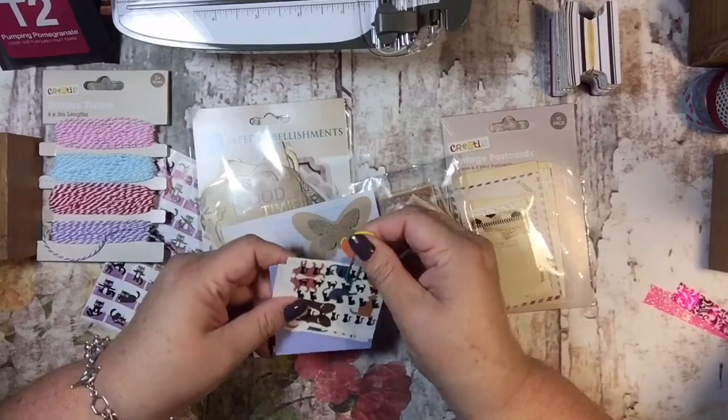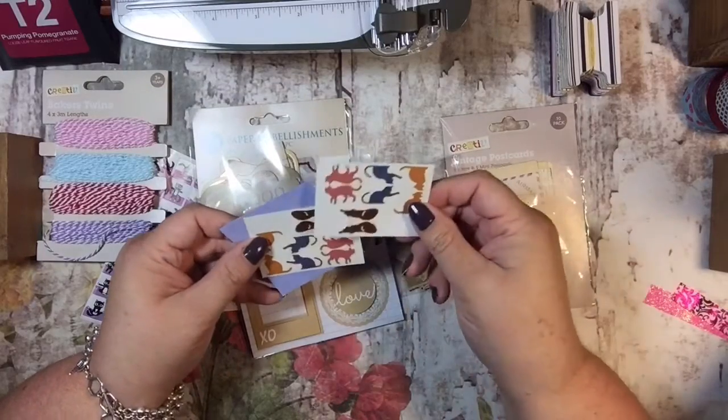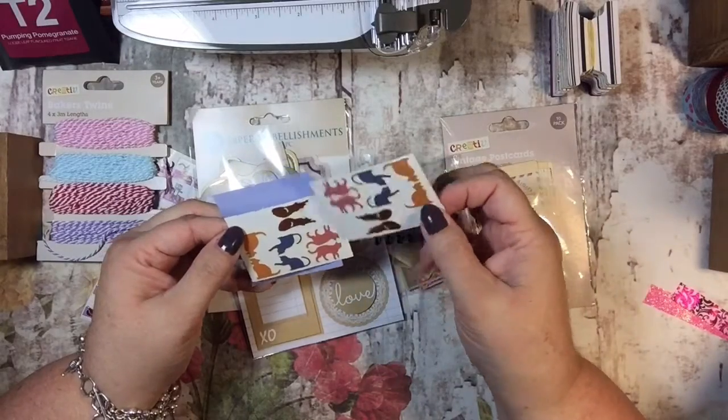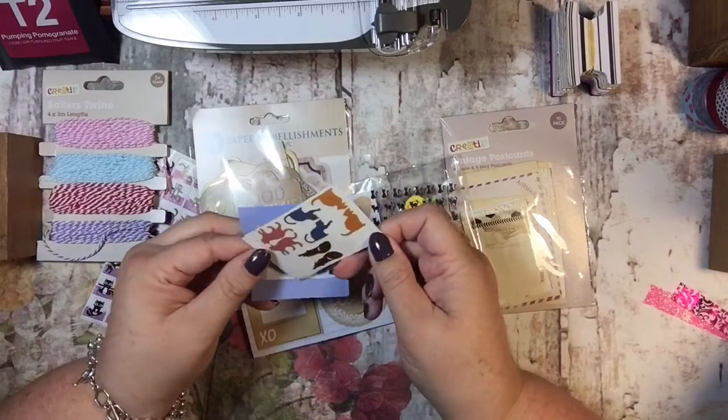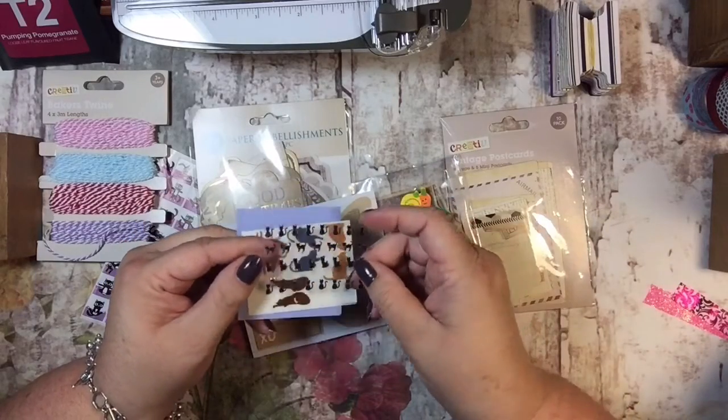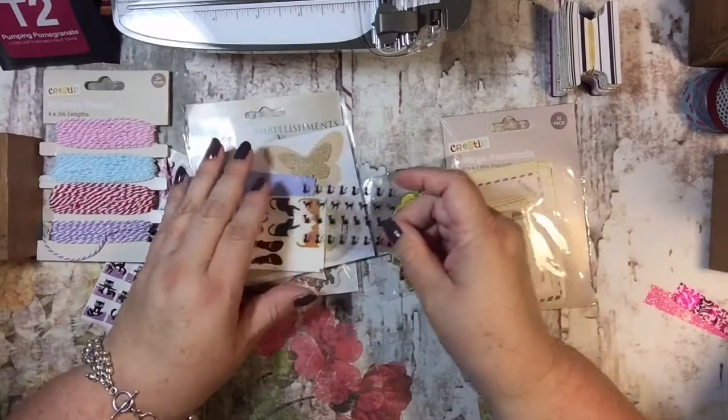I love these. These are awesome. I like how you can fold the cat in like that and put them on different pages. How cool is that? Little kitty cats. And these are so cute. I might need to put one on my planner right now.